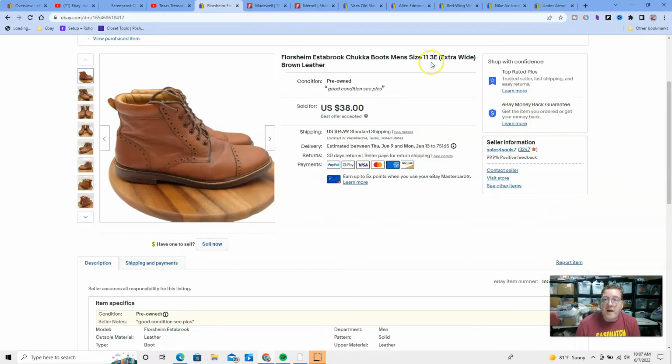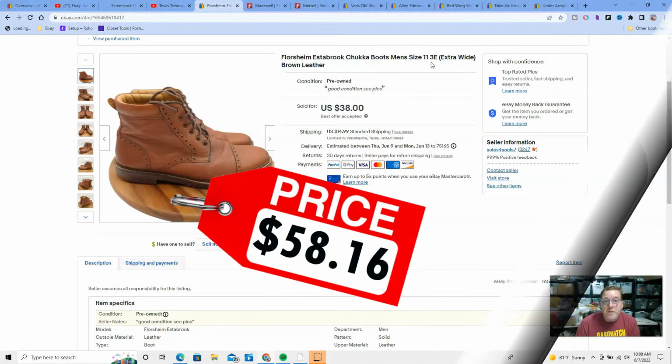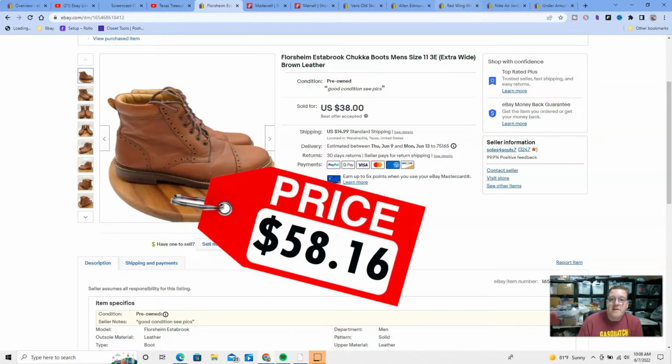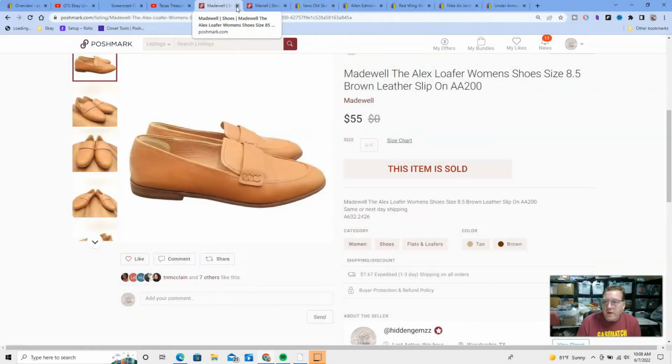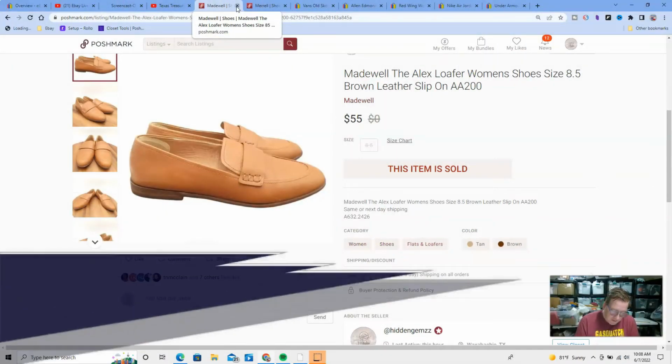And the size with this 3E being extra wide, that's highly desirable, and you can typically get more money for these. And Florsheim is not typically the greatest brand, but because of the desirability of the boots, the style, and the sizing, I went ahead and picked them up, and they sold for $58.16 on eBay.